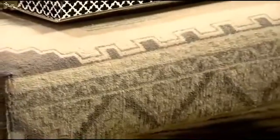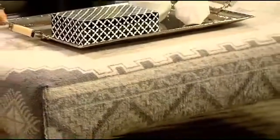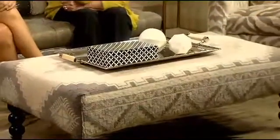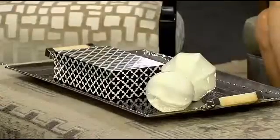Well, we have this cocktail ottoman that is actually an antique rug. It looked like a kind of Kilim design. So is it Kilim or Kileen? Your choice. Okay, Kilim. And so you can see the layers. We have this wonderful hammered nickel tray, beautiful, and a geometric box. Again, all neutrals, but mixing the patterns.